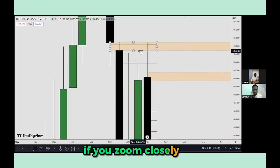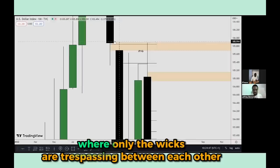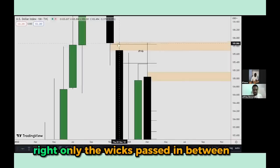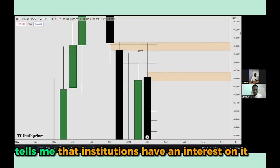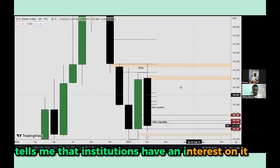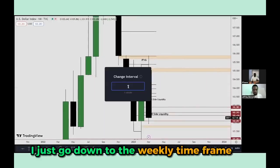If you zoom closely, you will see that these two candles have a gap in between them where only the wicks are trespassing within each other. Only the wicks passed in between, but the body of the candles created a gap. So this type of gap tells me that the institutions have an interest on it. All right. So I just go down to the weekly time frame.